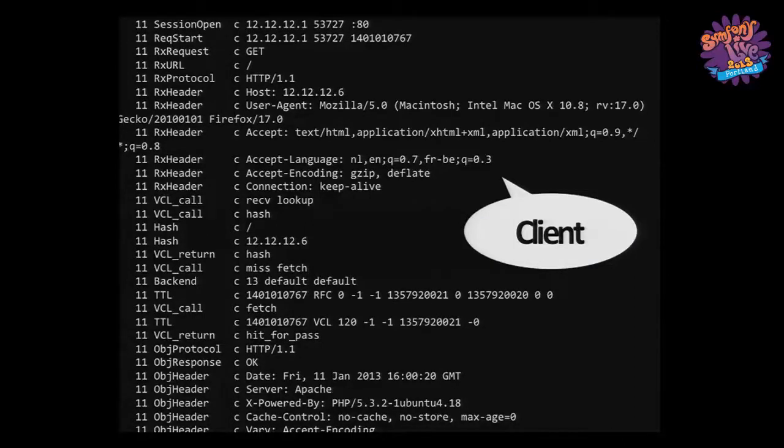So you see on the left there's a sequential number, 11. And we open a session to 12.12.12.1. That's the IP of my VM on port 80, which makes sense, right? You make an HTTP connection. I do a GET. So you see all the Rx request, Rx URL, protocol and headers. That's my incoming request. So I connect to the basic page on that IP. I didn't configure a host name, so it's on the IP.